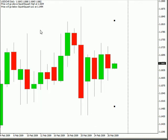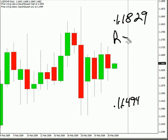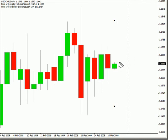Let's take a look at the US Swiss. This pair definitely is moving sideways. We are expecting it to move possibly as high as 118.29 and as low as 114.94. Look for some resistance around 116.85 and look for support around 116.00. Now this pair is also, if you notice, consolidating up. We could definitely get a breakout here in the next session or two of this pair.